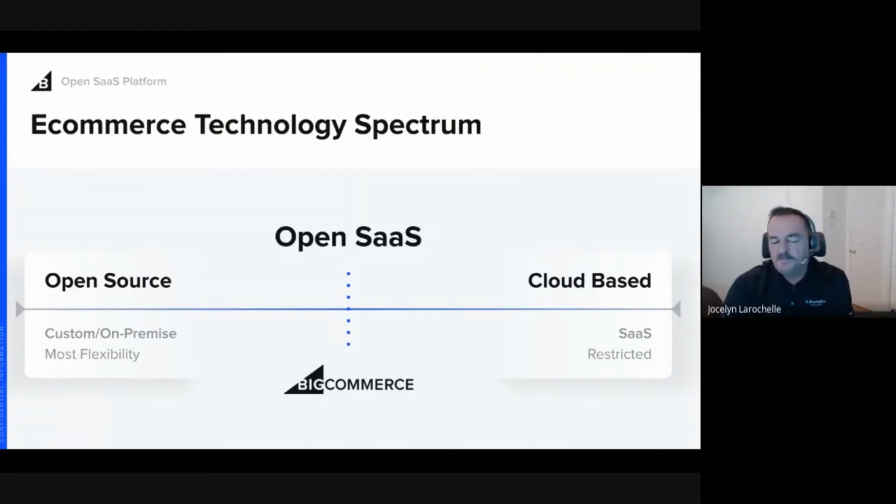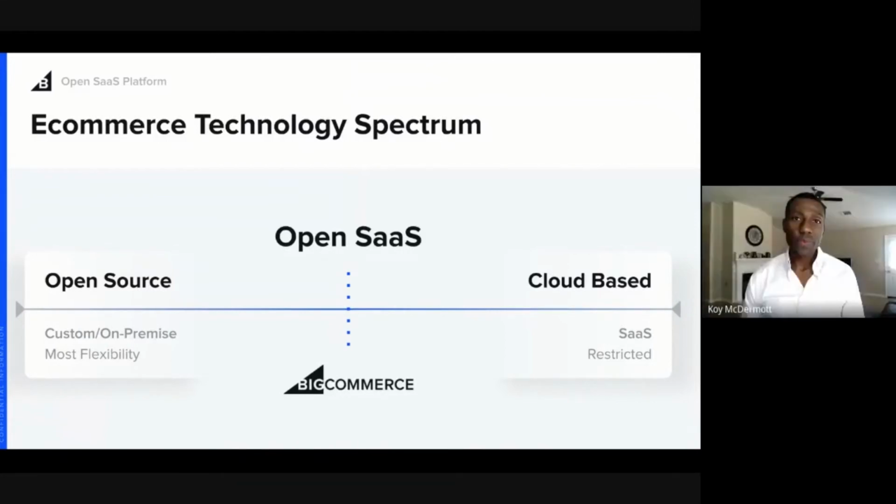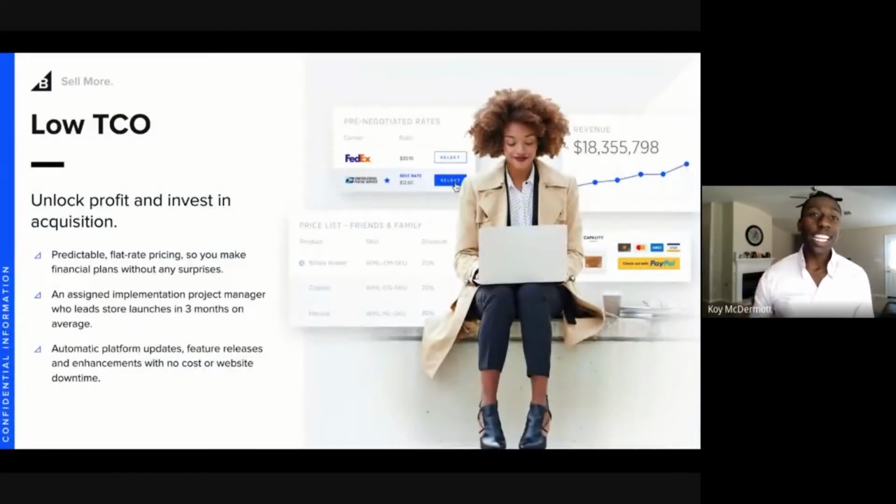Let's spend a little bit more time on the TCO, the total cost of ownership, and where can merchant customers expect to get an ROI? Do you have any specific examples you can talk to us about? Absolutely. Let me answer the first question and then I'll go into some specific examples. Where merchants can begin to see an ROI, especially with our lower total cost of ownership, is through our predictable flat-rate pricing, so that merchants are able to make financial plans without any surprises. We also have assigned implementation project managers that are able to help these merchants launch their stores quickly. And then we've got automatic platform updates, feature releases, and enhancements with no cost or website downtime.